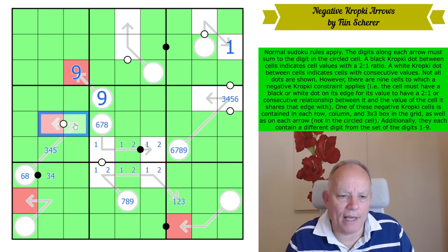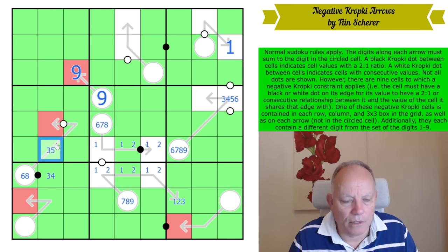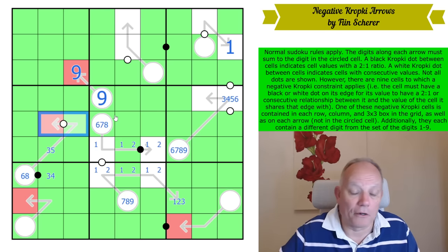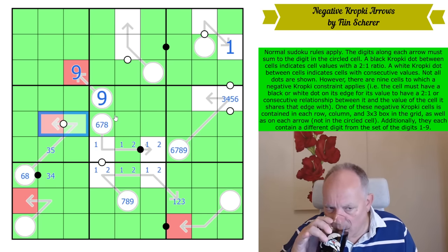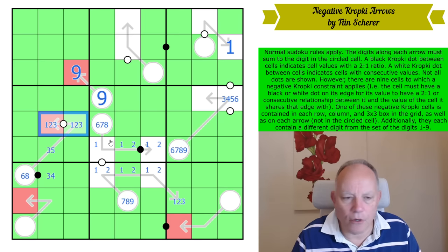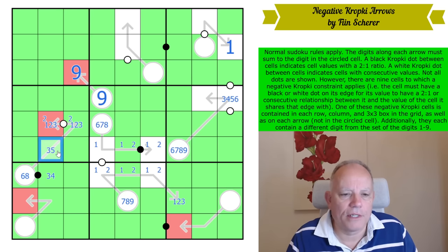Now, this pair, well, it's got to add up to an odd number. So actually that can't be a four because this is even and that's odd. These have to add up to an odd number because of the classic knowledge bomb that two consecutive digits contain an odd and an even digit, and they add up together to an odd one. So this is either 1, 2, or 2, 3. There is definitely a 2 in those cells. This is 3 or 5. This is 3 or 4.